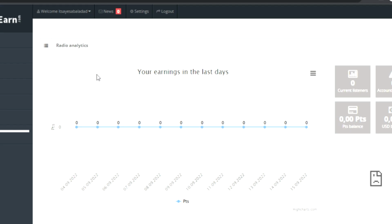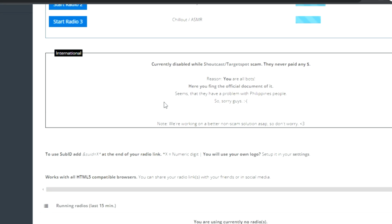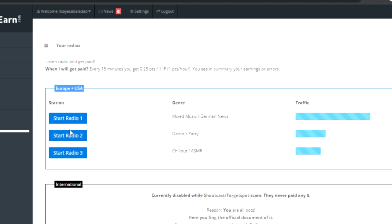Navigate to the earnings section of your dashboard and select Listen to Radio. You will choose one of these radio stations and will be reimbursed after a few minutes of listening. Your account will be immediately credited with the points. You can later convert these for actual money.